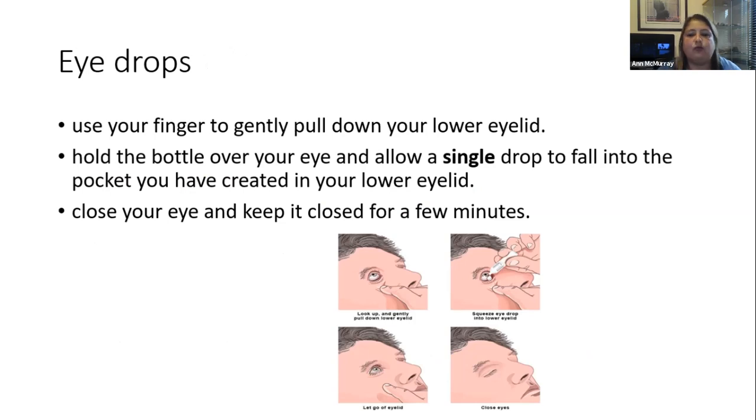With eye drops, it's really important to remember that you can only ever put one drop into the eye at a time. So we would advise our patients to wash their hands first, then to pull down the lower lid, to hold the bottle over the eye and allow one drop to fall in, and then to close the eye and keep it closed for a few minutes.